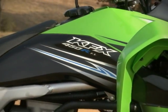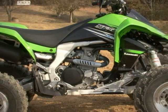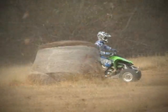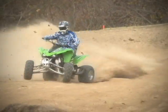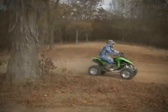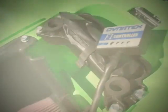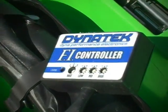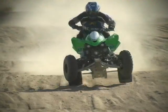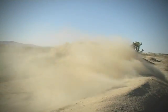Kawasaki feeds the KFX its recipe of air and fuel via a 32-bit fuel injection system featuring a 42mm throttle body. Like the other fuel-injected machines on the market, the KFX features an open-loop fuel injection system, which measures throttle position and engine speed, along with air pressure and temperature, allowing it to adjust the air-fuel mixture for varying altitudes and air temperatures. You'll need to add an aftermarket fuel management system in order to compensate for the addition of a performance exhaust or other engine hop-ups. The same holds true for any fuel-injected sport ATV currently being sold.